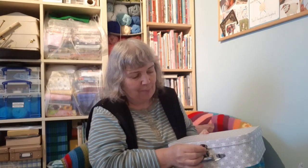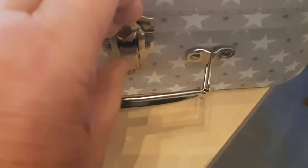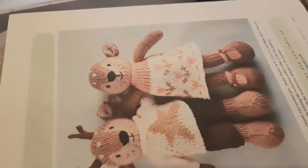Well, mainly Pearl the doll, who, if you haven't seen any of those yet, lives in the camper van. She's a crochet doll I made for the camper van. Yeah, so I bought this kit and I'm going to make a little reindeer with a Christmas jumper, which I forgot to take a photo of in Lucy's shop.